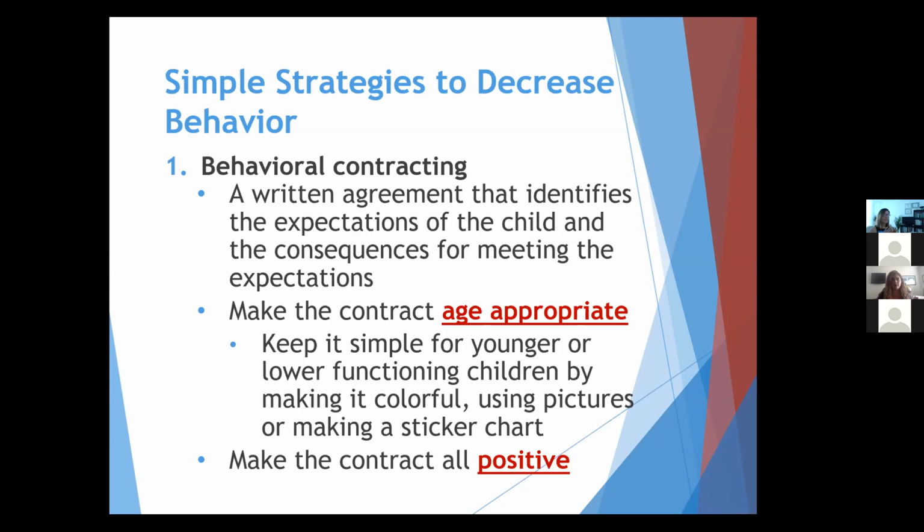But definitely, if you're using this on your younger children, not only do you want to keep the language simple, but you also want to make it attractive. So when I use behavior contracts with my kiddos out in the field, I would make it colorful. I'd put their favorite character on it. So if they loved, let's say Dora the Explorer, then I put Dora on there. So you want to make the actual contract itself attractive, right?